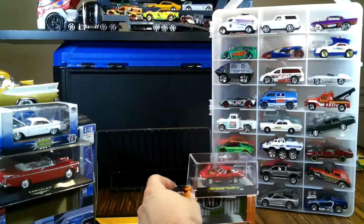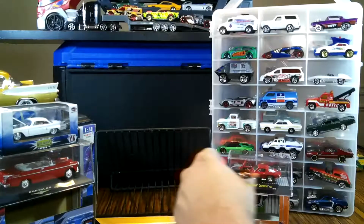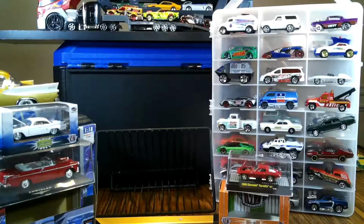Now we're going over to one we've already shown. I told you I would go in depth on this car. It's the Pontiac Super Duty, the 1962. Remember we showed y'all this last week?